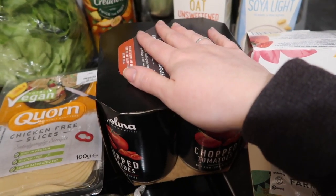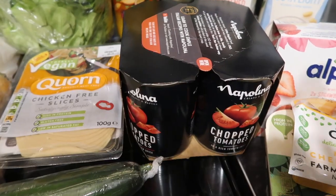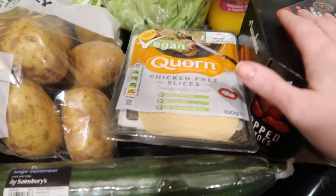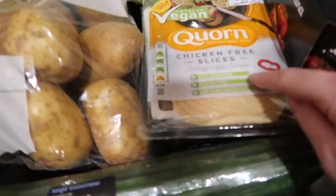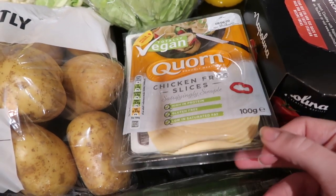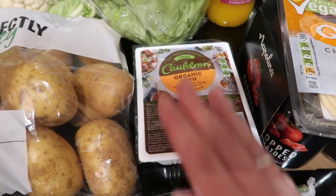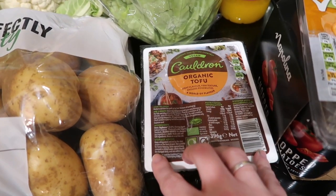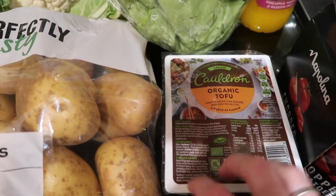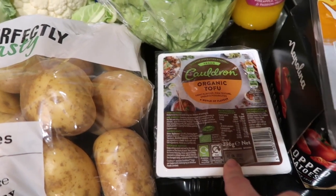Staple chopped tomatoes. I was running low, didn't want to run out when I knew that I needed them for a recipe, so I got more. And then last couple of bits, vegan corn chicken slices. I got these to go in the wraps or for sandwiches. And then last but not least, Cauldron organic tofu. This is my favourite tofu, mostly because it's widely available where I am, and I think it does really well in all the dishes I've tried it in, so big fan of that.